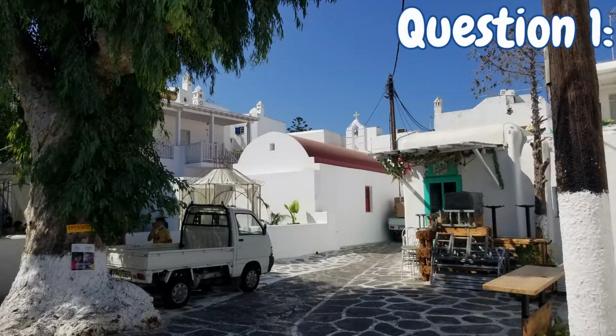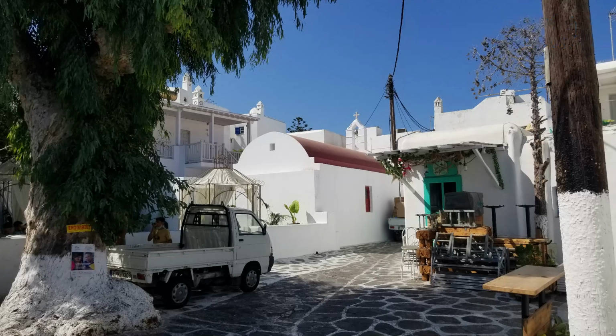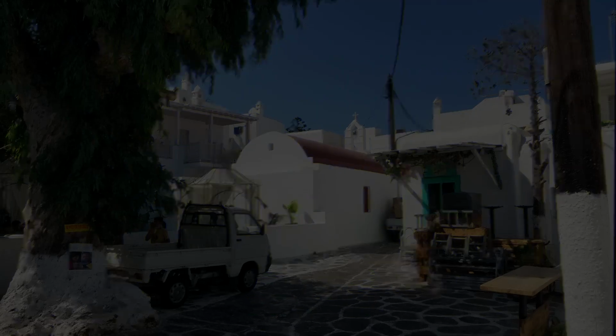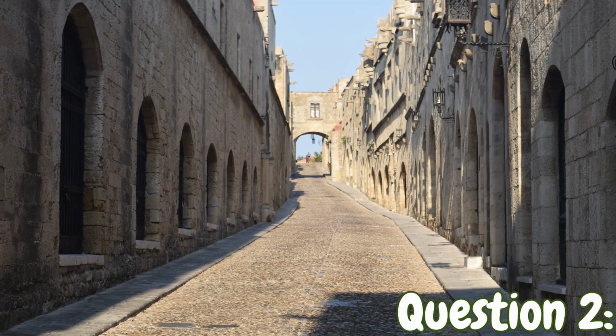Question number 1, according to civil engineers, streets are paths whose primary function is to serve public spaces, usually having buildings constructed on both sides. A larger thoroughfare is for the conveyance of traffic with an improved surface for use by vehicles. What is the common word for this larger thoroughfare? Streets are for public spaces and roads are the larger thoroughfare. Road is the word.